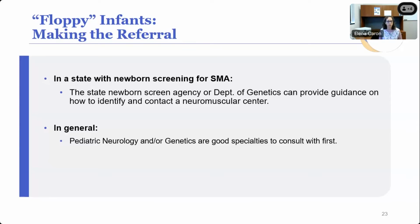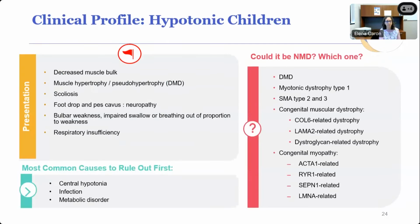You can also reach out to the Department of Genetics. They can tell you who is seeing people and receiving referrals for your region. Also, contact your local MDA clinic, and there's a slide with those locations later. In general, pediatric neurology or genetics are a good place to start with referrals.